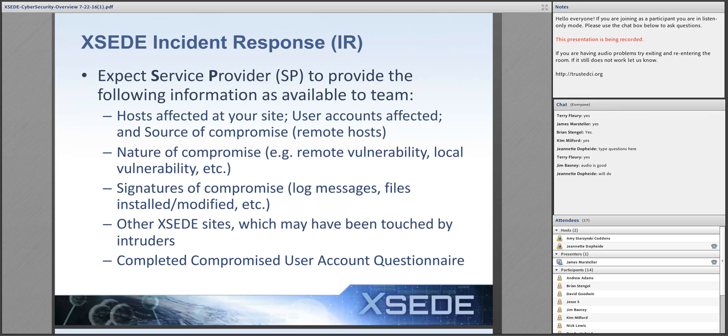So when something does happen at a service provider, there are certain things that we expect them to communicate. Obviously the hosts that were affected. What was the nature of the security event? Was it a remote vulnerability that allowed them to gain some type of compromise? Was it a local vulnerability? Any type of logging information that can help us detect a similar attack at other locations? Bad SSH keys that may have been exposed, certificates that may need to be revoked. So this is the type of information that we expect the sites to share, and it's been very useful.